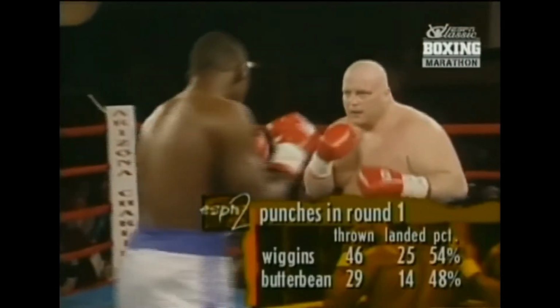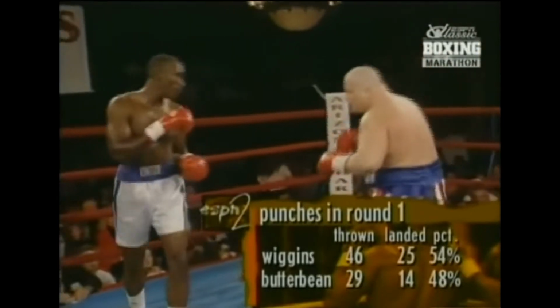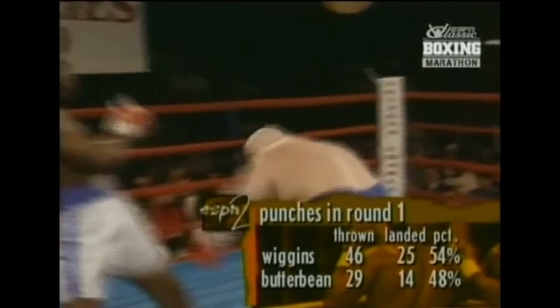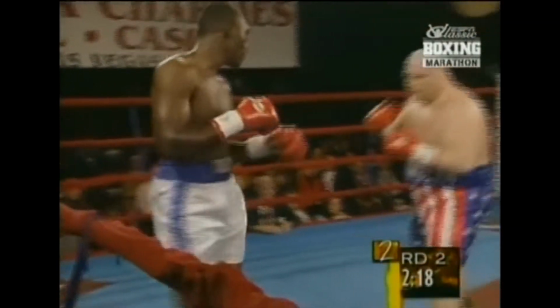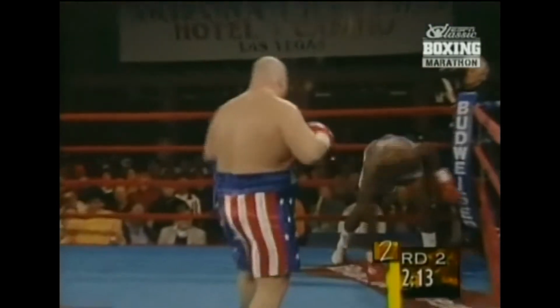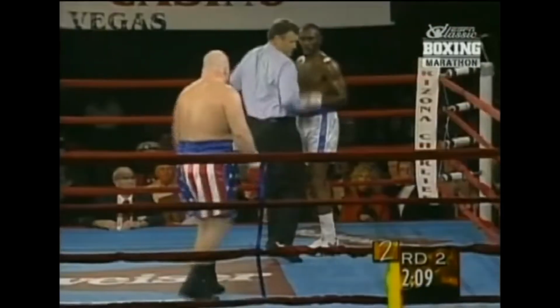Let's look at the numbers. Wiggins landing an edge there, a significant power edge despite being so light. He utilized perfect leverage and made the most of his weight. He will have to continue to move. Butterbean will need to go to the body for a while if he can slow down Wiggins and then get the fight where he wants. Wiggins slipping in the corner there where there was probably some water.